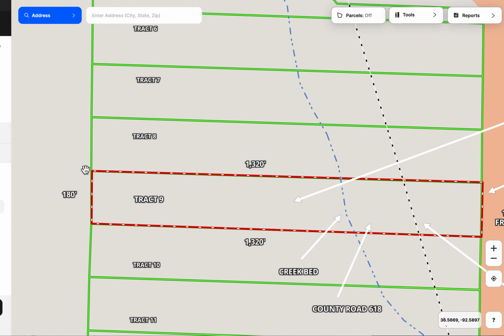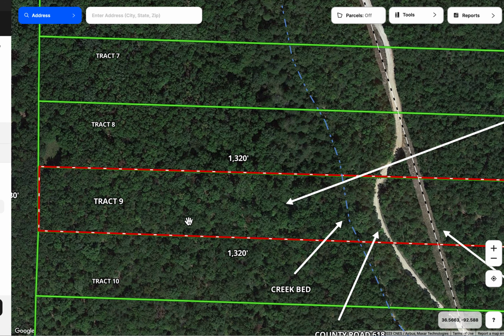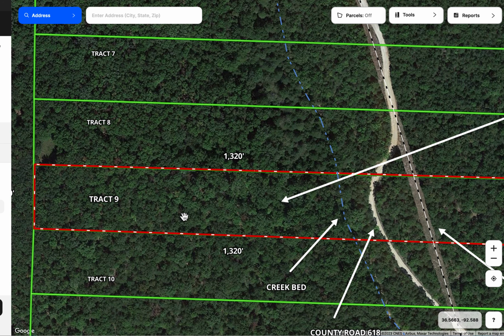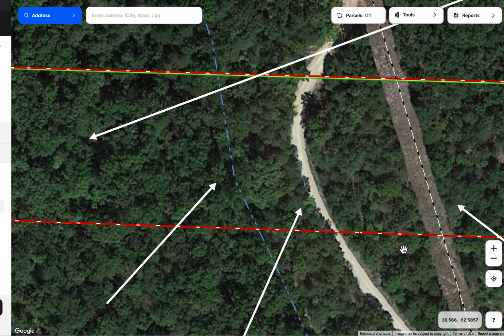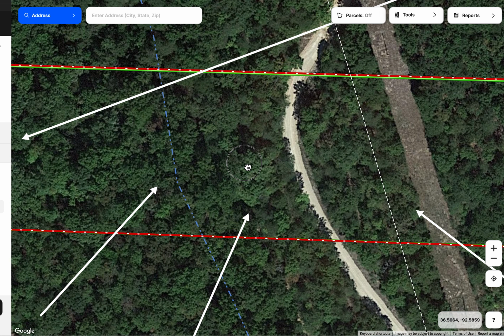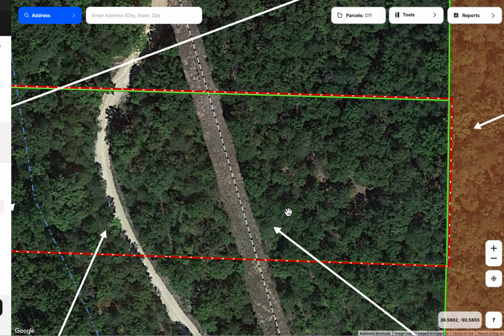Okay, let's go to Google Map. That's usually the most clear. This MapRight or Land ID program is pretty handy. You'll find a very similar interactive map on the listing page for the property. So zooming in, there's the county road. There's the power line. So convenient to have a residential power line on the property already.